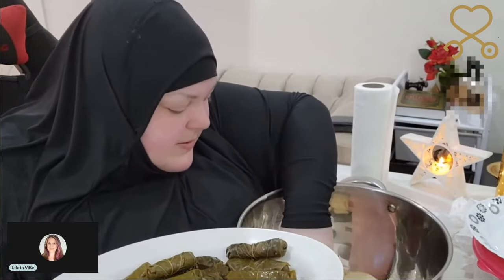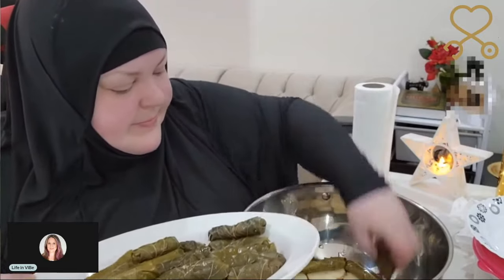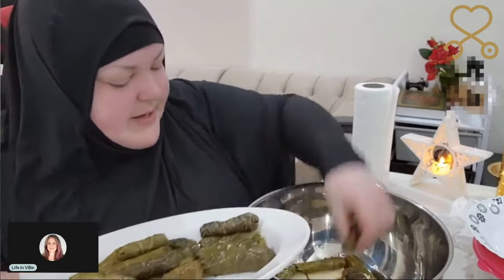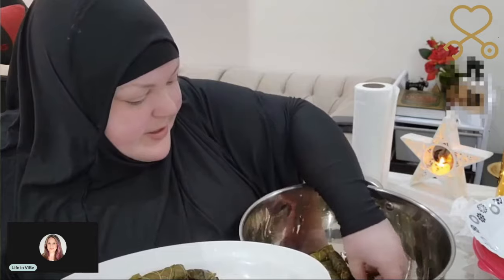I'm going to put them around the pot. I'm going to save some of the grape leaves and maybe make another batch tomorrow if this turns out very well, because I don't want to waste the grape leaves I have left over, you know? Okay, like that.